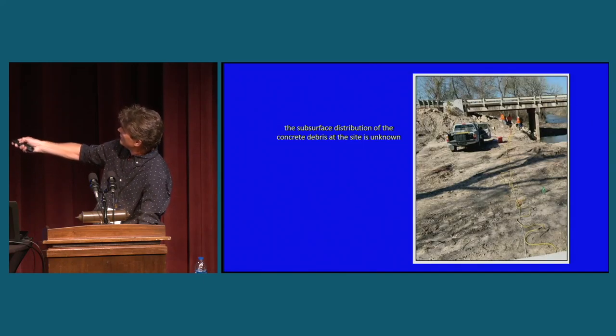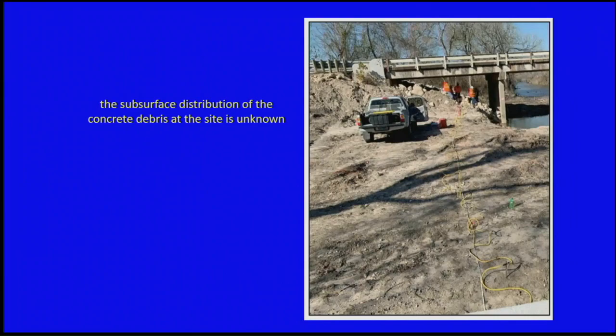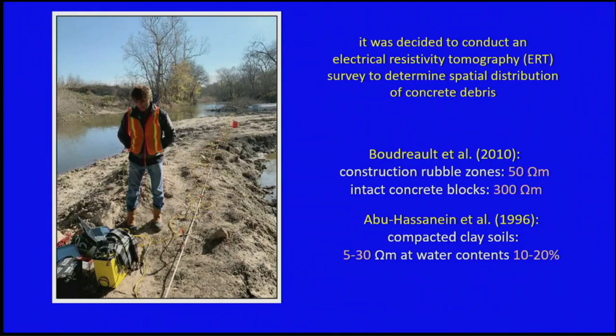And here's another line. This is the line. This is where we were looking at the concrete. They wanted to know whether there was concrete under this area. This is where they wanted to install the foundation. And so this is the line further away from the concrete debris.